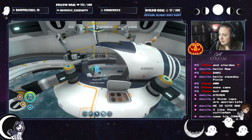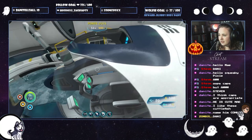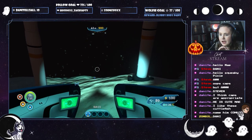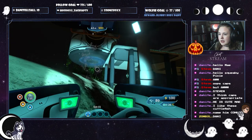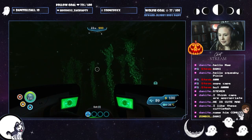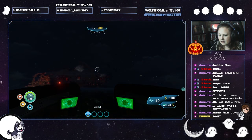There's no map in this game. Just FYI. There's absolutely no map in the game. So I have to rely on basic memory on where things are. So if I go to the same place 10 times, please don't mind me.